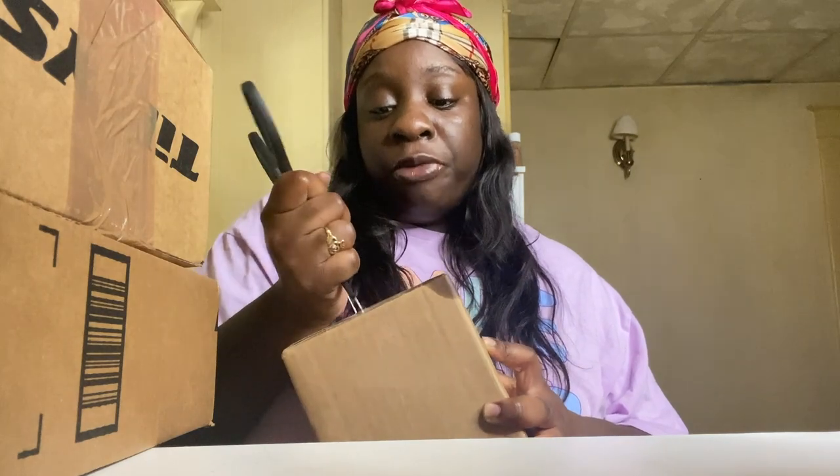Okay, so hopefully I have enough storage, so I'm gonna try and go quick. I'm gonna tell you guys what this is already because it looks like I might have to return it. But this is for my hair, because I don't know if I told you guys, but I have a bald spot.